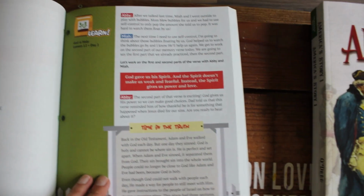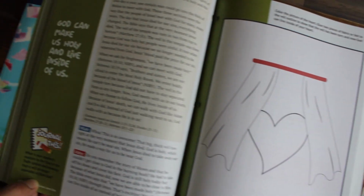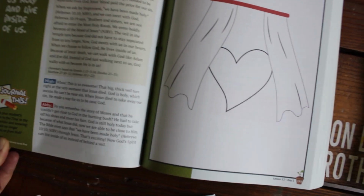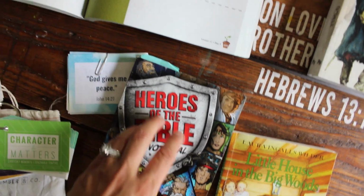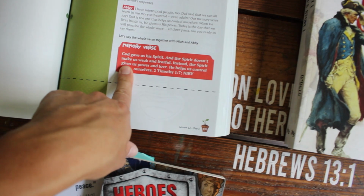But this is a great curriculum for Bible. There's some really great lessons in here. It just depends on how much you've already read the Bible with your kids. Like I said, a lot of my kids know most of these stories already from Sunday school and this devotional that we've already done, but I love the memory verse aspect.